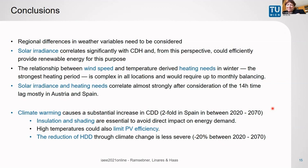Well, I would say that it's often claimed, or at least I thought, that wind speed or potential wind power could be a valuable source to cover heating needs very directly. But the results show that this is not the case, because the relationship between wind speed and temperatures is not as obvious as I thought.